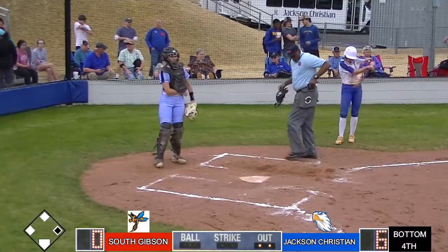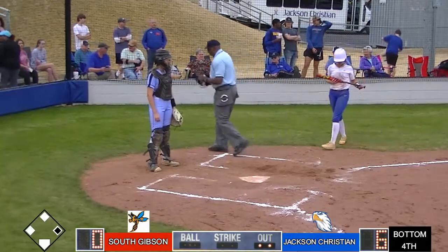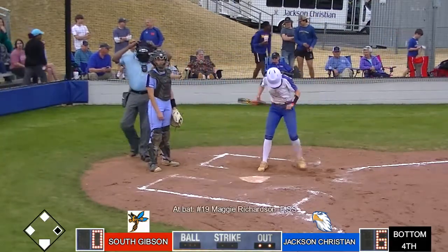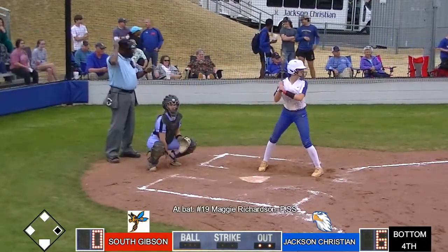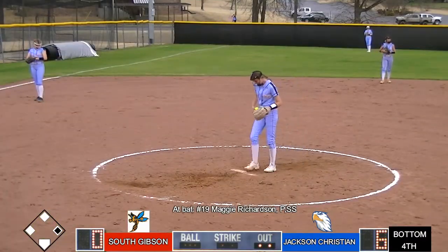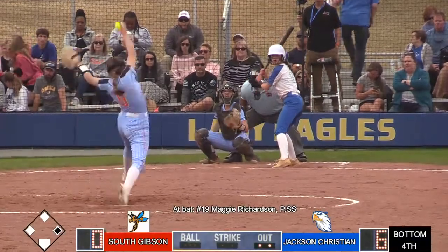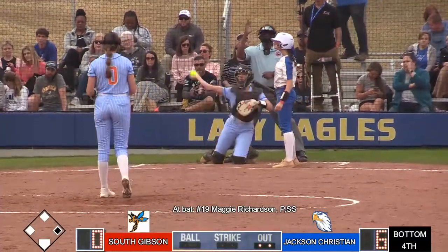You got Maggie Richardson up there who singled her last time up. Matter of fact, she singled and drove in a run in the first inning. Two outs. Whitmore checks the dugout for the pitch. Catcher got it too. They signal him in. Pretty good pitch right there.